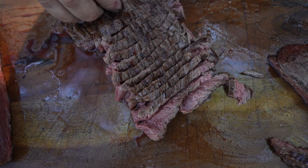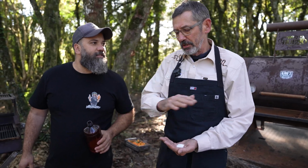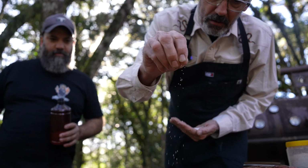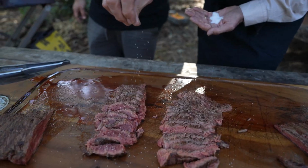One of the interesting things to me about the approach in cooking meats down here in Brazil over fire is they cook the meat over the fire first, get that char, get that smoke, and then let it rest, slice, and season, and generally just with salt.